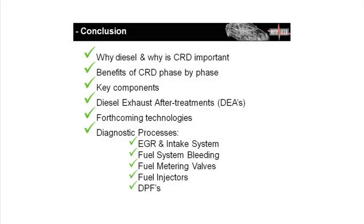Throughout this video, we've looked at why common rail diesel is an important step in emission control, benefits of CRD phase by phase, the key components of a CRD system, the different types of diesel exhaust after-treatments. We saw a couple of new components that we're likely to see in the future, and we stepped through the diagnostic processes of EGR contamination, fuel system bleeding, fuel metering valve diagnosis, fuel injector coding, and a DPF service regeneration.